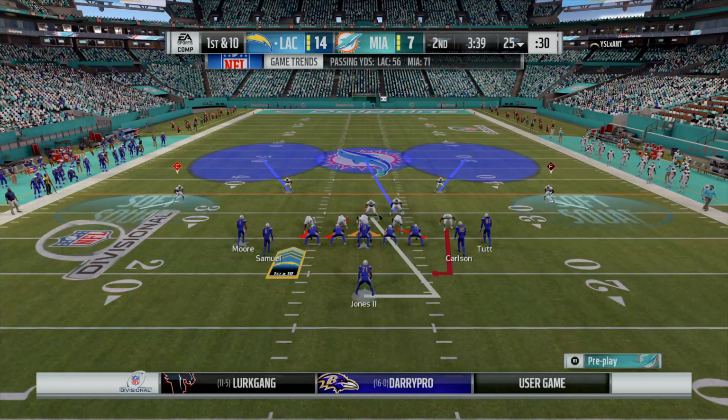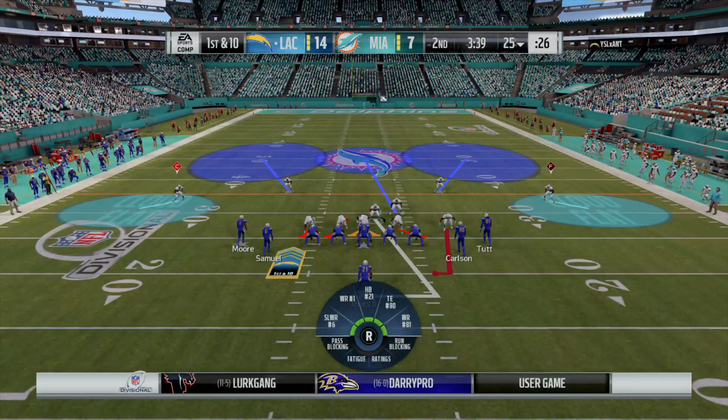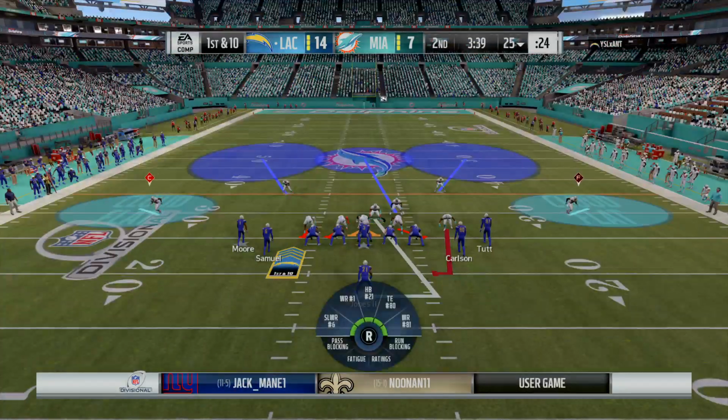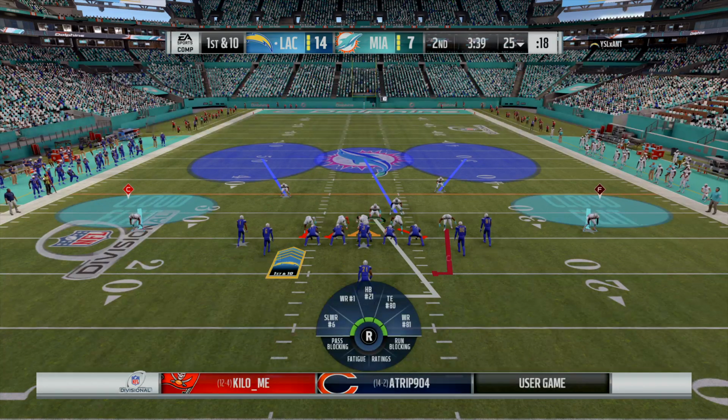Now let's go. 3-19. 3-19. It's going to be a long day. It's going to be a long day.